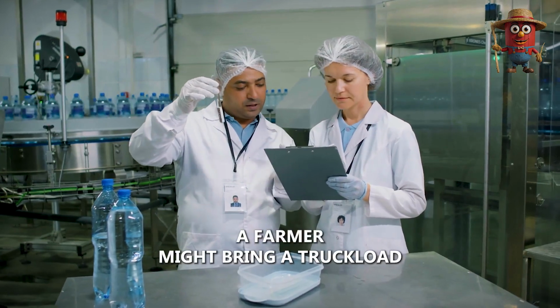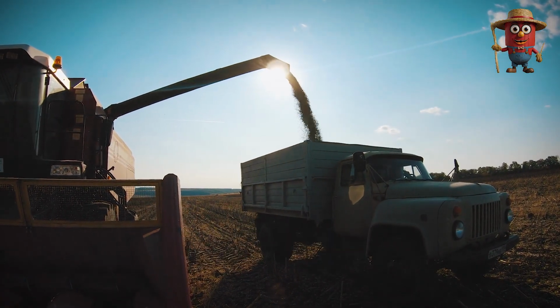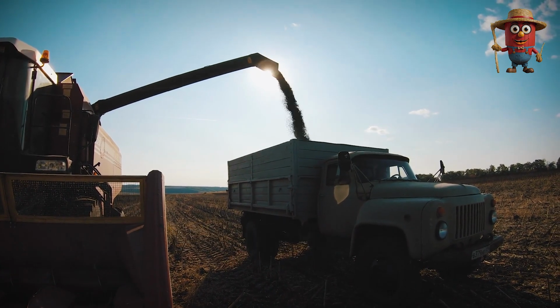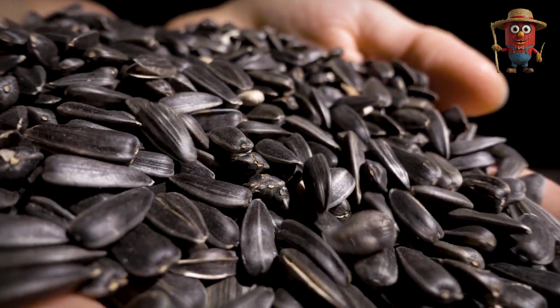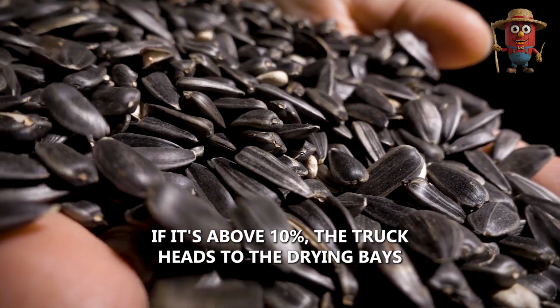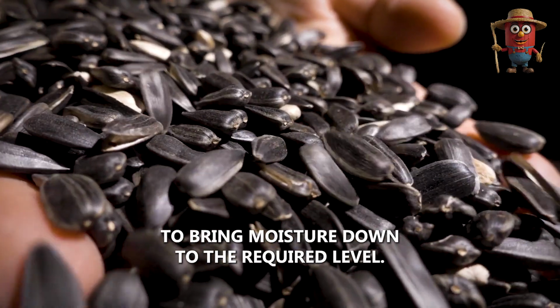A farmer might bring a truckload of sunflower seeds to a co-op facility where staff first weigh the truck. They then perform a quick moisture test. If it's above 10%, the truck heads to the drying bays to bring moisture down to the required level.